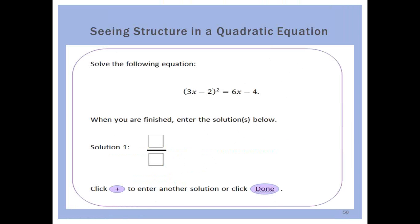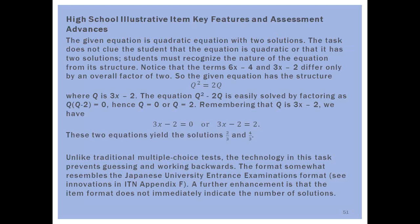Here's my last exemplar. You can see this equation, solve the following equation. Now you might think, well, that's going to be pretty easy. I'm just going to solve for x using algebra. But actually this is a timed problem, and the student's going to have a hard time solving it in the time allotted. What we actually want the student to see is that this is a particular form of problem. It's a quadratic equation.